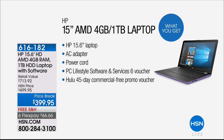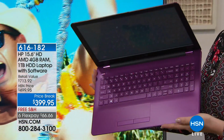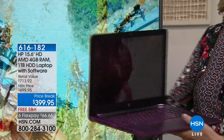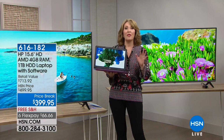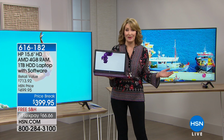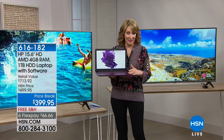I love this color, by the way. This color that I'm holding is called Wine or Merlot. It's kind of like a beautiful grapey burgundy color. It's so pretty. That's just one of the colors. There's all kinds of beautiful colors, but it really is all about the speed, the power, the dependability. We're talking HP here. It's the number one selling computer brand in the country and around the world. And so we'll have it coming up for you.